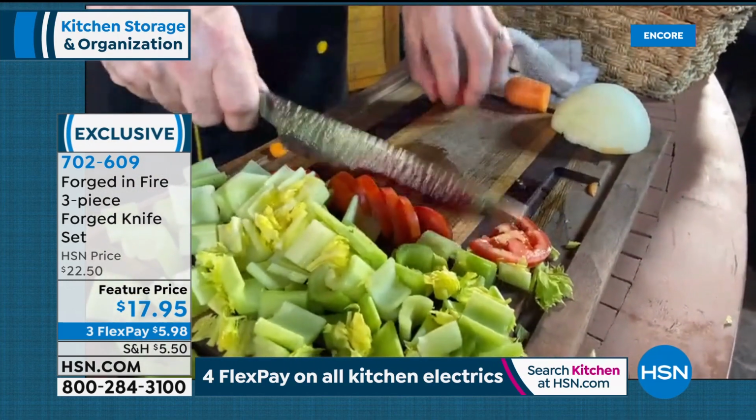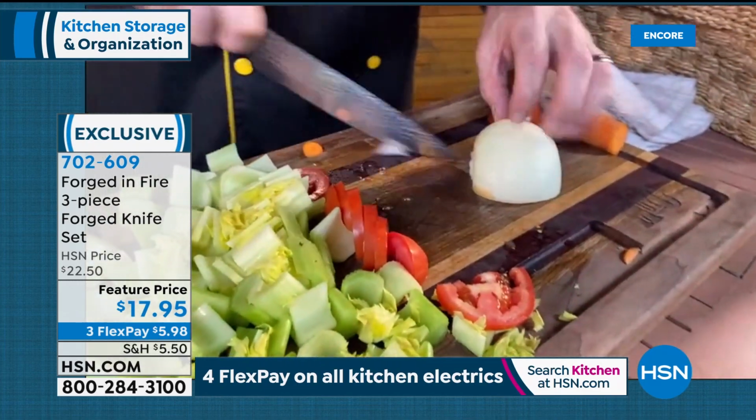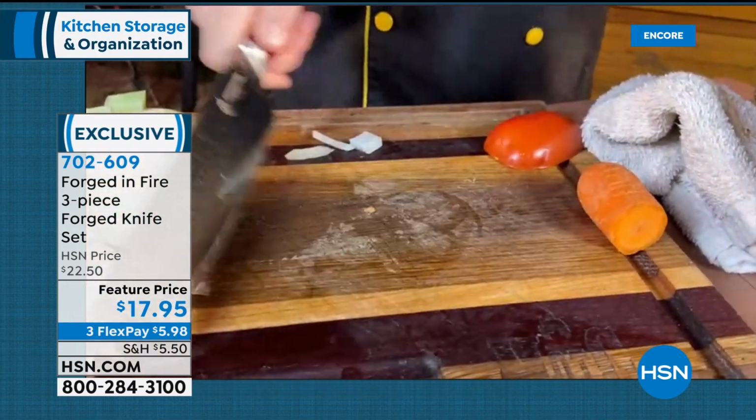Have a look here. It just performs like a champ. That French tip means that all of your dicing is going to be absolutely perfect. And I got to tell you something. These knives have been designed to work together. And here's what I mean.